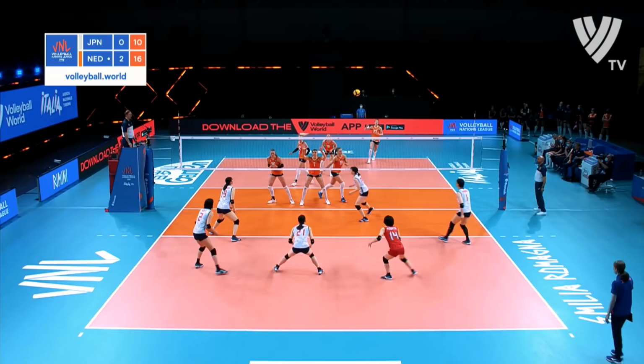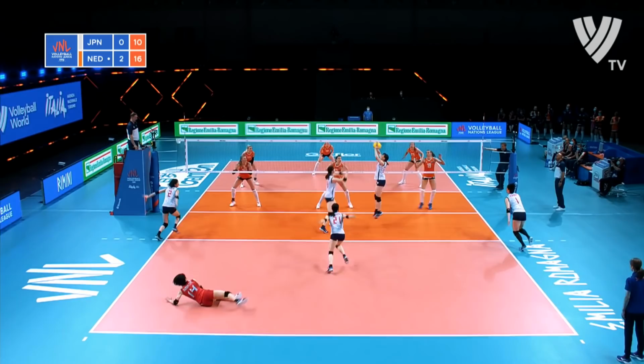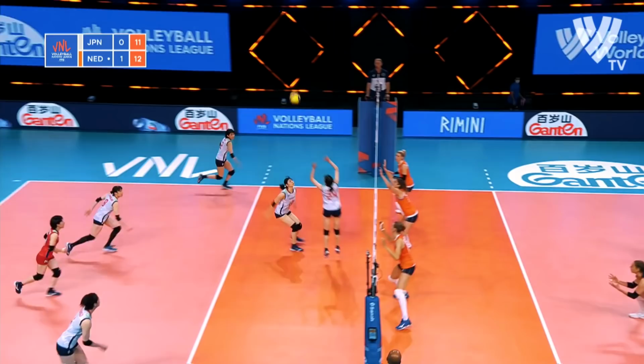Right from the first point, they have set their stall out, and they've done everything they wanted to do. They didn't manage to scramble the ball back then. Up goes the block, and still fantastic pickup by Fonkarts. Occasionally things go wrong for the Netherlands. Ball counts off the head, off the block. The Netherlands have a point, they're back in front. Dambrink goes big. And Koga goes strong, and that one worked.